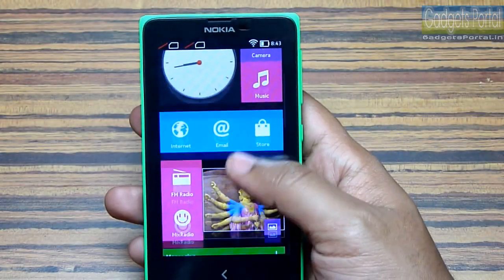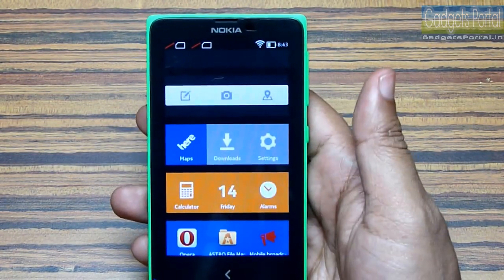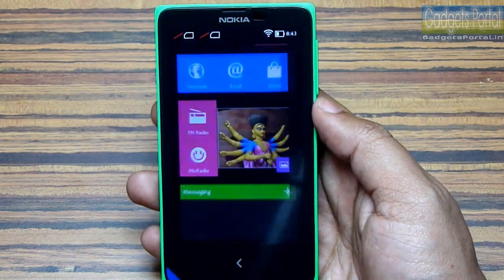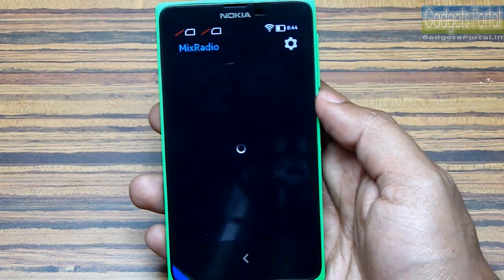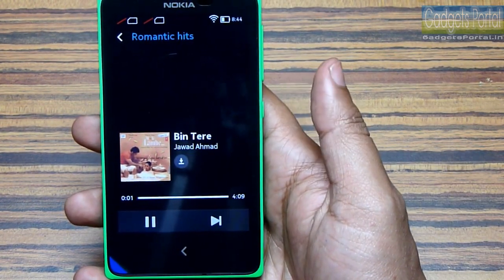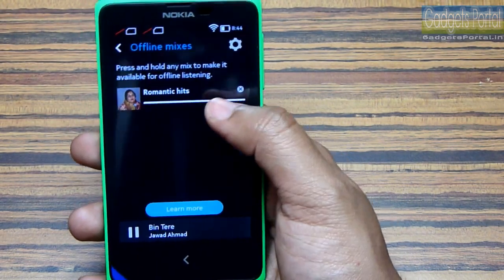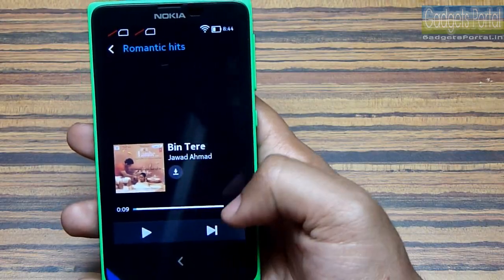The apps and services borrowed from Nokia Lumia devices include this Mix Radio and the Here Maps. As you know, with the Mix Radio you can listen to thousands of songs for free of cost, and you can even download them. You can create your own radio station with your favorite artist and genre. The loudspeaker of Nokia X is decent but not extraordinarily loud. You can download with this option here. So this is a great feature for the music lovers.